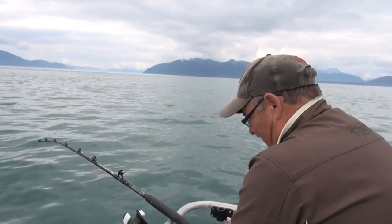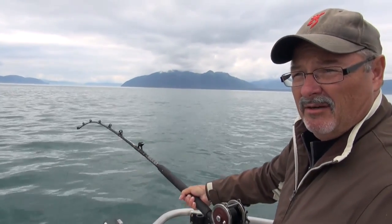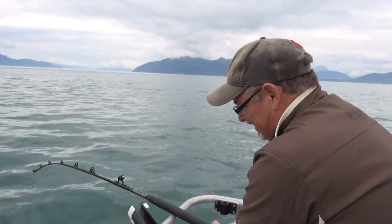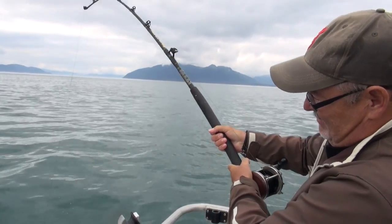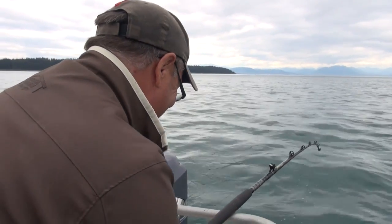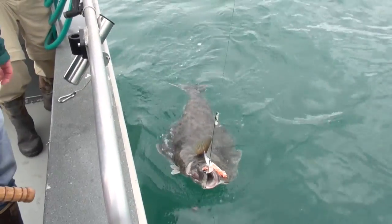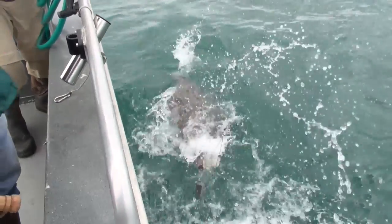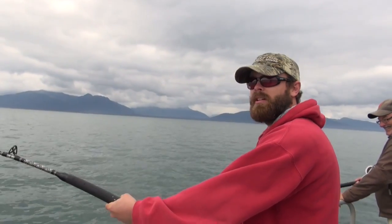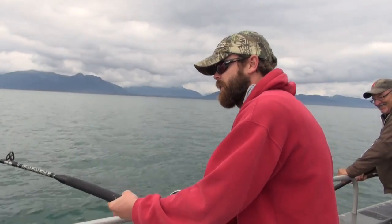Nice. Steve kind of broke the ice and caught some bait there, a little gray Pacific cod for us. And now all of a sudden, I've got a decent fish on here maybe. Let's see what happens.